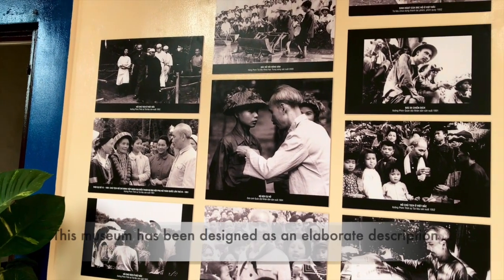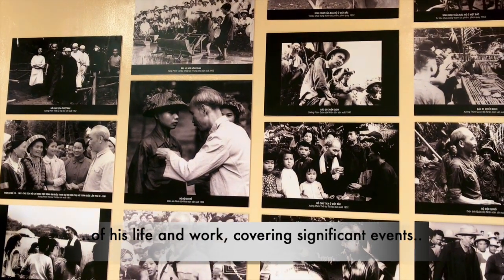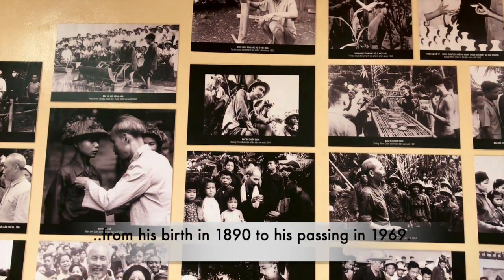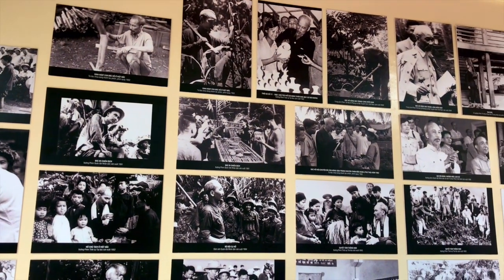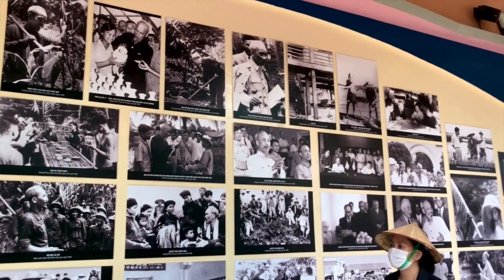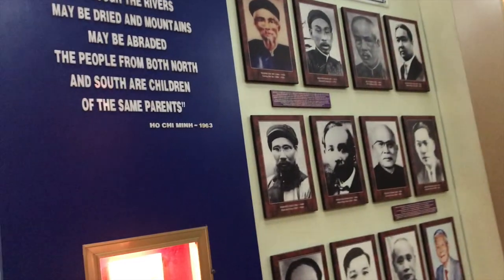And this museum has been designed as an elaborate description of his life and work, covering significant events from his birth in 1890 to his passing in 1969. As you can see, this museum is mostly a picture-based representation of important events from his life. So you'll see lots and lots of pictures from historical events from the life of Ho Chi Minh.